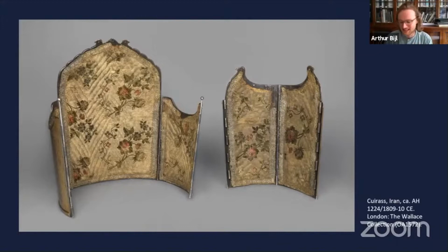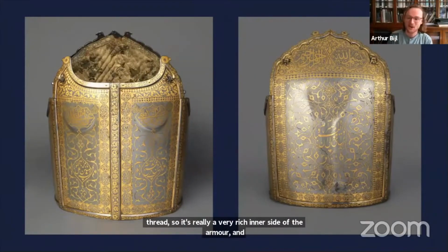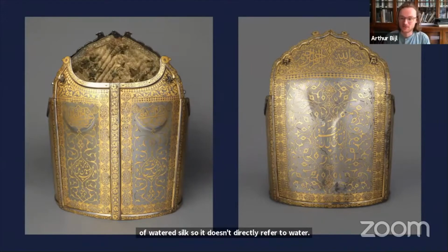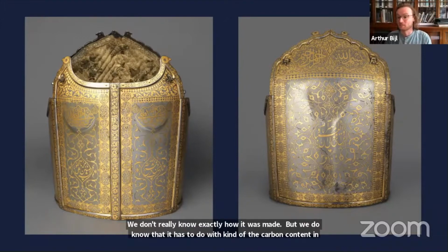So it's a very rich inner side of the armor, and that's completely in line with the outside of the armor, which is, as you can see, covered in gold, very richly decorated. It's made of watered steel, which is called that because it has a very fine pattern that is reminiscent of watered silk. So it doesn't directly refer to water. It looks like watered silk. And the way this pattern is made is kind of lost to time. We don't really know exactly how it was made. But we do know that it has to do with the carbon content in the steel. So it's a very high carbon steel, very high quality steel, and as a result, very expensive, essentially.